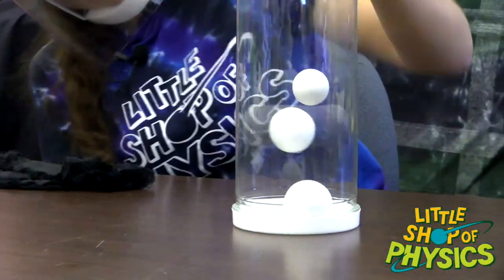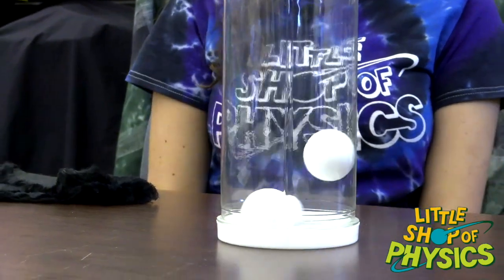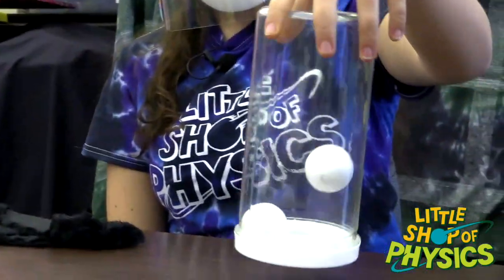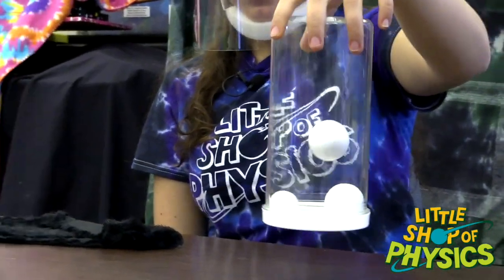And now I've got levitating styrofoam balls. Awesome. And that was just an extra container left over from something and some styrofoam balls from the craft store and a little bit of fuzzy fabric. And we got some levitation going on. And they are absolutely right. That's a static electricity thing going on.